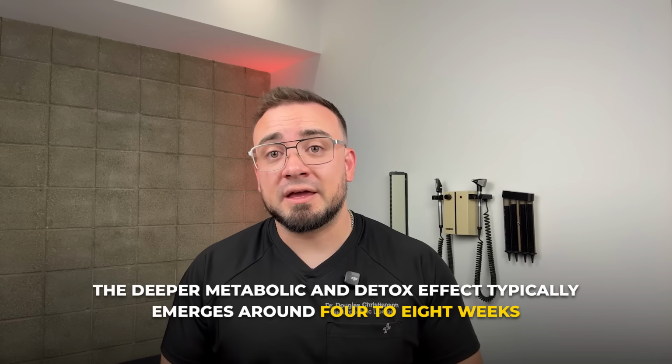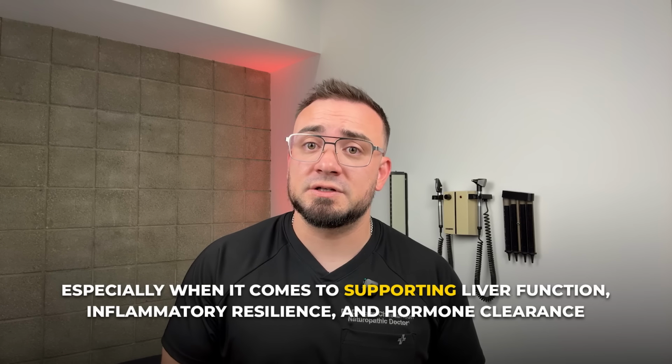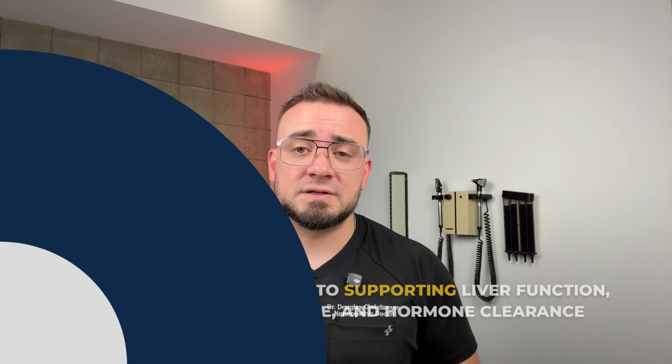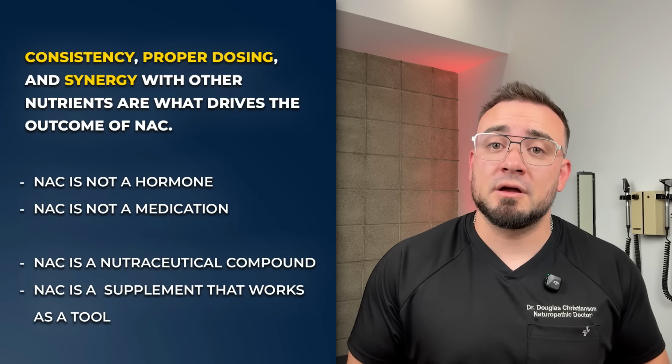Some patients feel the benefits within a week, like improved recovery or thinking clearer, but the deeper metabolic and detox effect typically emerges around 4 to 8 weeks after consistent use. That's why it's critical to frame NAC as a foundational agent. It doesn't override physiology, it supports it. And that takes time. Patients should be educated on this upfront. They may not feel it kick in like a stimulant or a hormone, but over time, the downstream effects are powerful, especially when it comes to supporting liver function, inflammatory resilience, and hormone clearance. Consistency, proper dosing, and synergy with other nutrients are what drive the outcome of NAC.